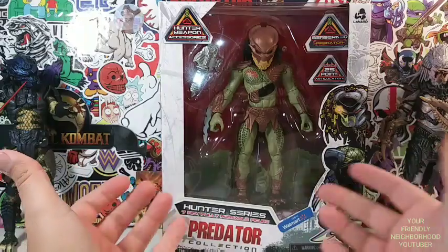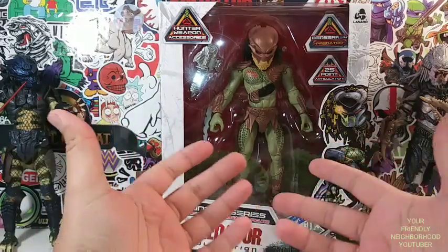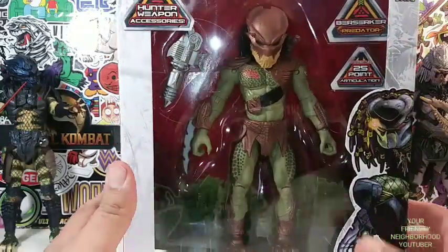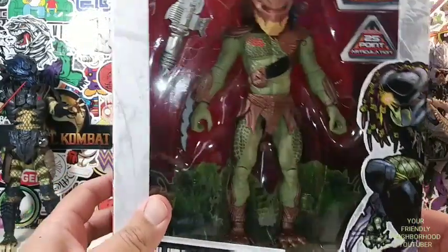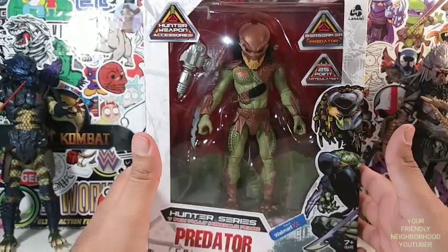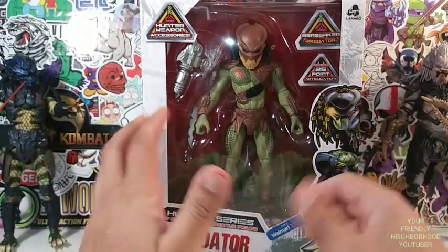Okay, so we're kind of doing something a little bit different, but also something a little bit familiar. So we have essentially a $10 Predator. That's what this guy is. It's not by NECA.